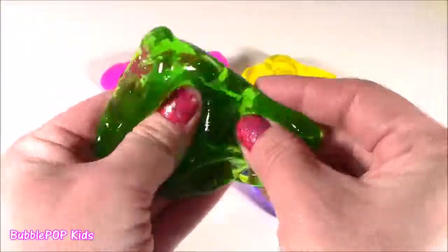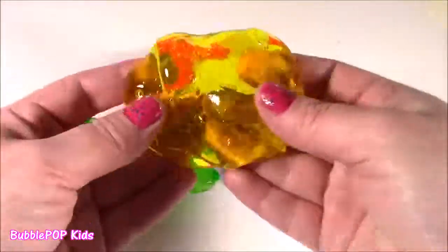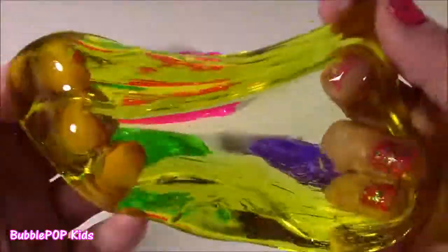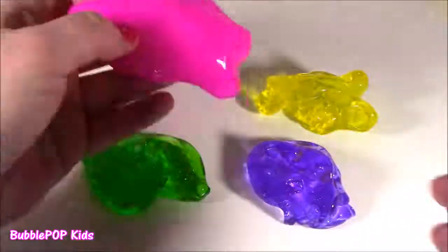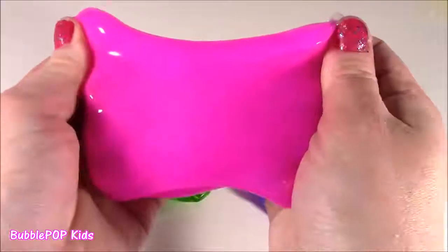Look at this green one. I really love that. This smells the best. It smells like coconut. Super tropical. So clear. It's like a yellow liquid glass. And your pink one is a little different, but it's so, so stretchy.